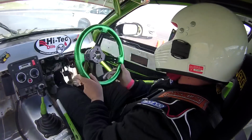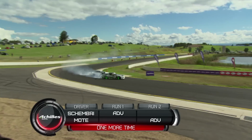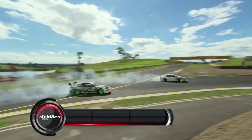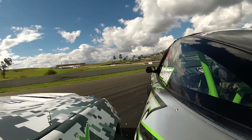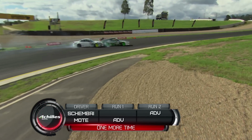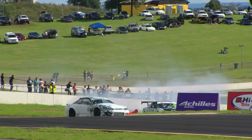Now this was the highlight of our round of 32. Cam Moat making the switch from the Hi-Tec Oils Nissan 350 to his own car, and then laid it down big time against Scott Shemry, the points leader. We had to run these guys not once, not twice, but 3 times to get a result. Have a look at the proximity. Yeah, super close from Cam in the chase position there, Chad, and super impressive as well was the fact that he actually only got 1 full power pass, and that was in the 350.